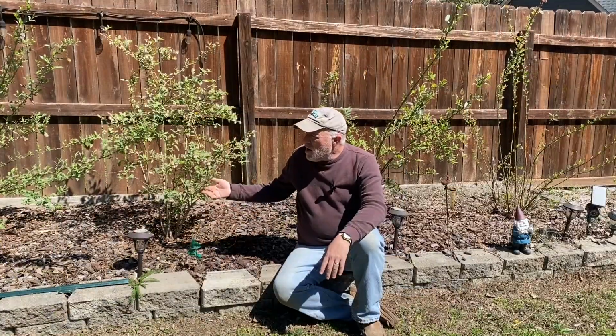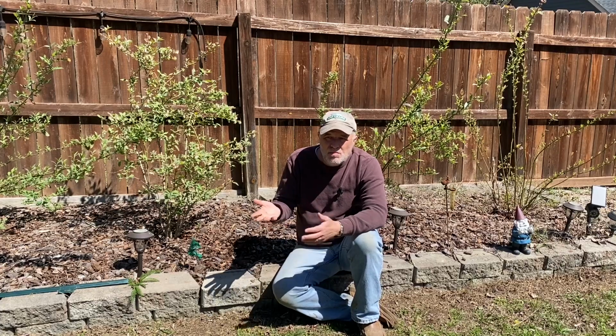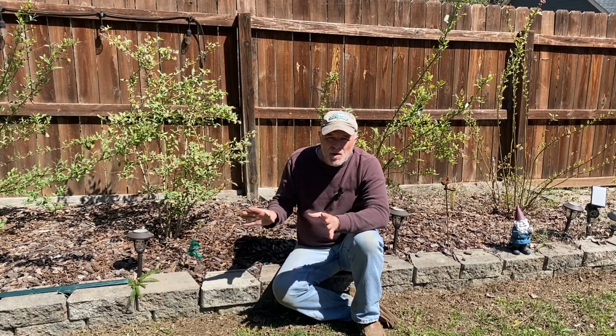Okay, and these are our rabbit eye blueberries. I got four of them here. I planted them 4 years ago, March of 2020, and I tell you what, they have grown in great.